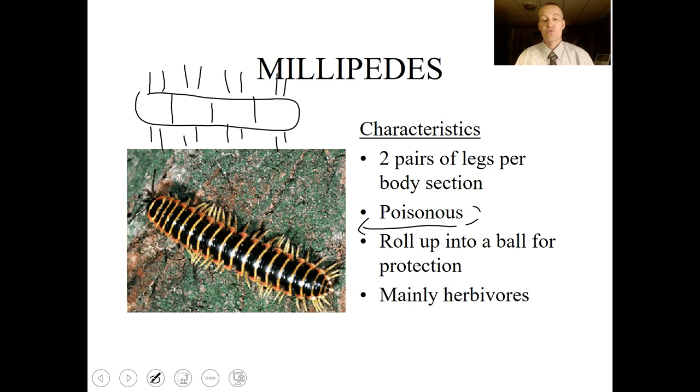These are really important in a forest because they eat the fallen leaves. So in fall, when the trees shed their leaves, one of the things that eats the leaves up would be the millipedes. And of course, when they poop, soil.